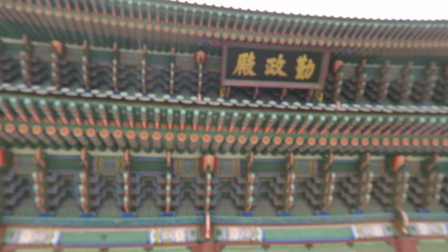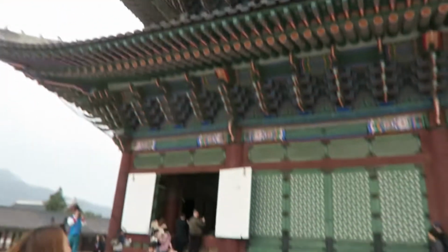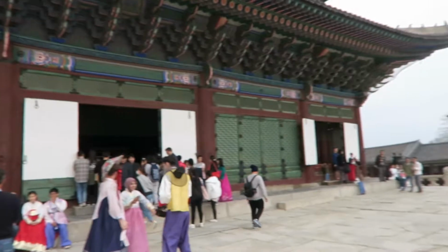Alright, so this is Gyeongbokgung, right? Geunjeongjeon. Yeah, I don't say it correctly, but this was the seat of government, basically, in this complex. This complex is actually pretty big. It stretches all the way back there. There's more places and more buildings behind this place, but this building in particular was the seat of government for the Korean emperor.